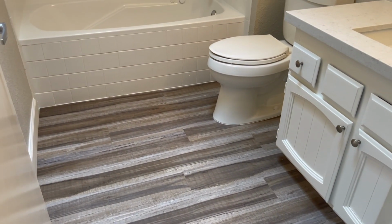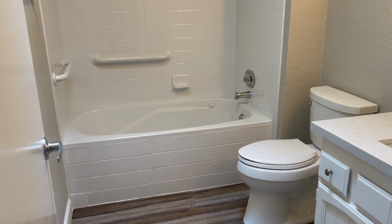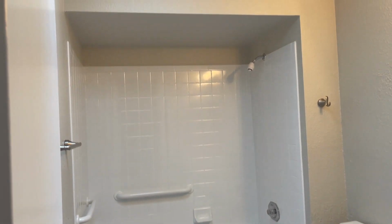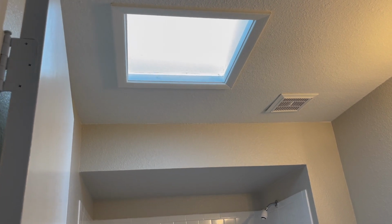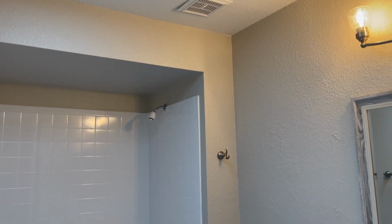Here's the guest bathroom. So I don't think they replaced this tub or the tub surround. I think they painted it. And that's exactly what it looks like. There's a skylight here as well. That would have all been redone when they redid that roof. And I don't know if the flippers did it, but it's been done, and it's been done recently.